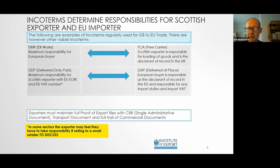And we know clearly that DAP, delivered at place, is far better for the EU, for the GB supplier, in that the declaration in the European Union is made by the EU buyer. They are also responsible for the import duty, if there is any, and the import VAT. Again, we're very appreciative of the fact that some buyers in the EU may be very small organisations, hotel chains, market traders, restaurants, and other small providers, that you may be concerned about their ability to make declarations.